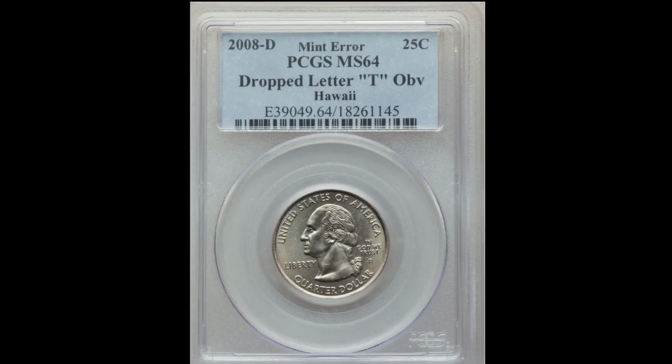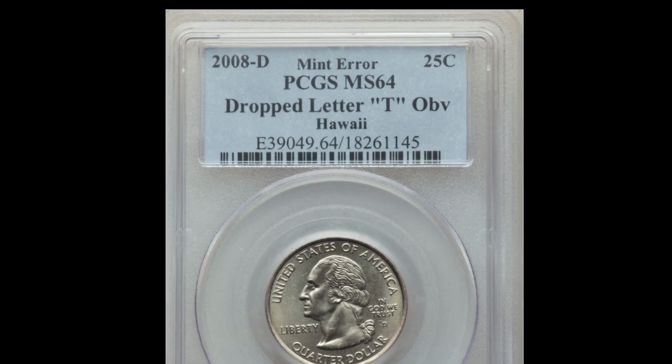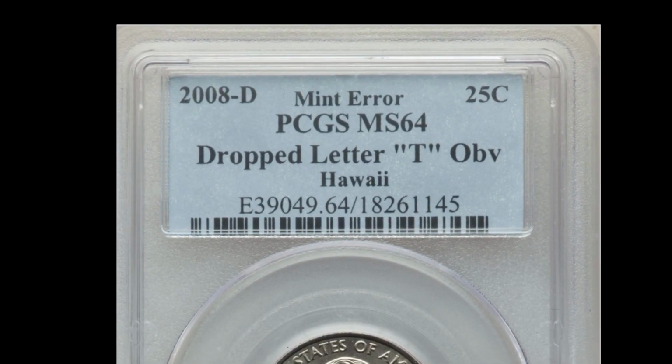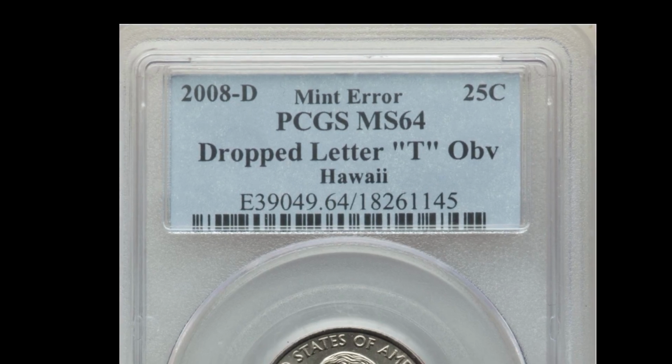There you have it. The quarter was graded MS-64 and was labeled dropped letter T. It's probably not the most accurate name for this struck-through grease error, but that's what they're calling it, so that's what it is. This quarter sold for $780.